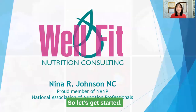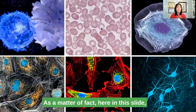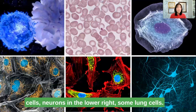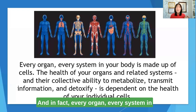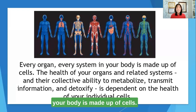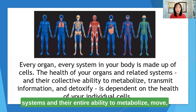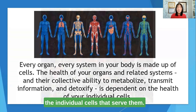So let's get started. We are made up of cells, about 200 different types of cells, as a matter of fact. Here in this slide, we have T cells and blood cells and epithelial cells, neurons in the lower right, some lung cells, and all of these have different functions, right? In fact, every organ, every system in your body is made up of cells. The health of that organ and the related systems and their entire ability to metabolize, move information, detoxify, it's dependent on the health of the individual cells that serve them.